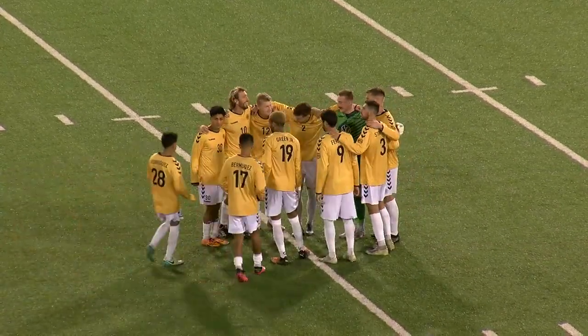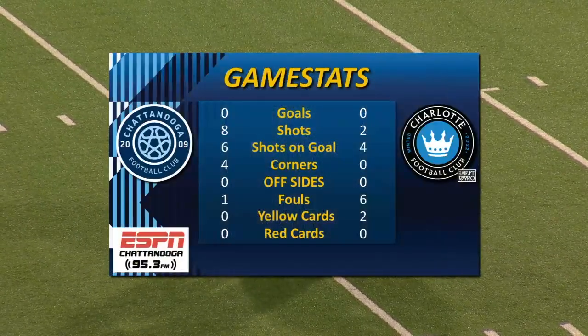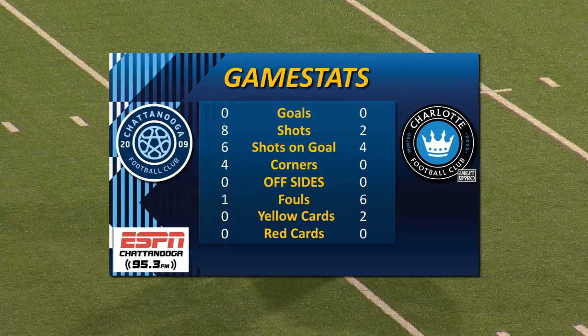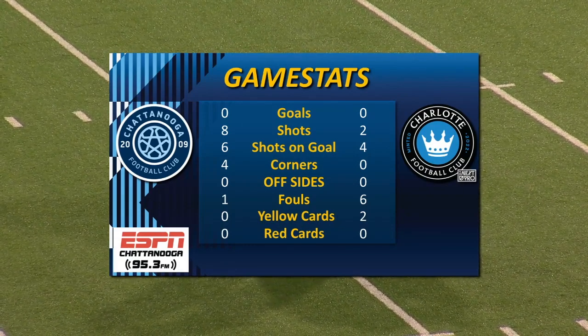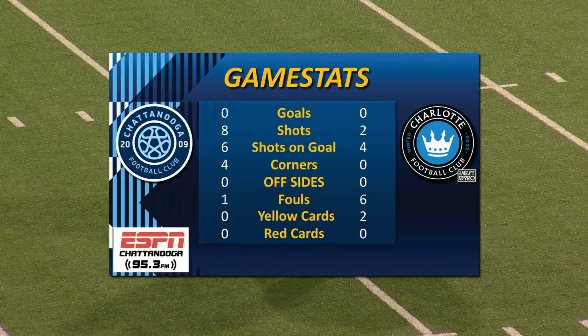And finally, a bit of individual skill in the 44th minute. Juan Hernandez, he's still got it. Individual goal where he just broke through from the edge of the penalty box, drove through in the 6-yard box, almost down to the byline, and slipped it past the keeper. 4-0. Look at these stats. Shots on goal, 6, 4 goals. Charlotte, 4 shots, no goals.